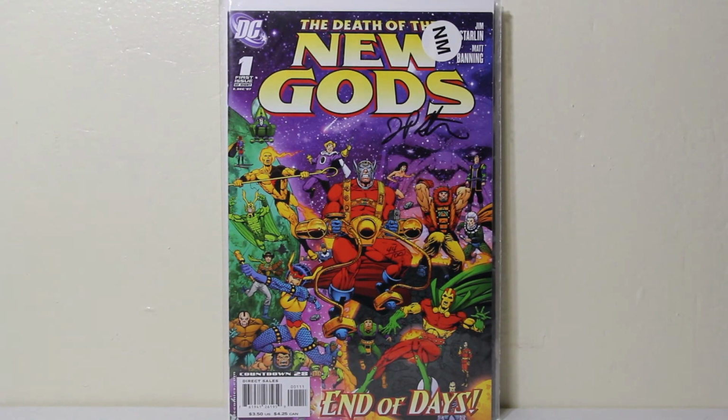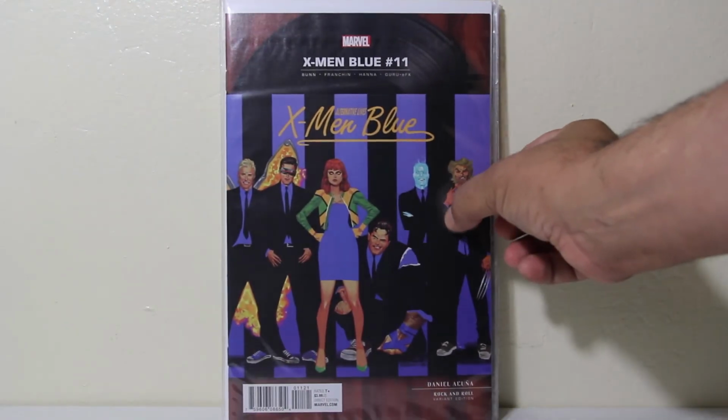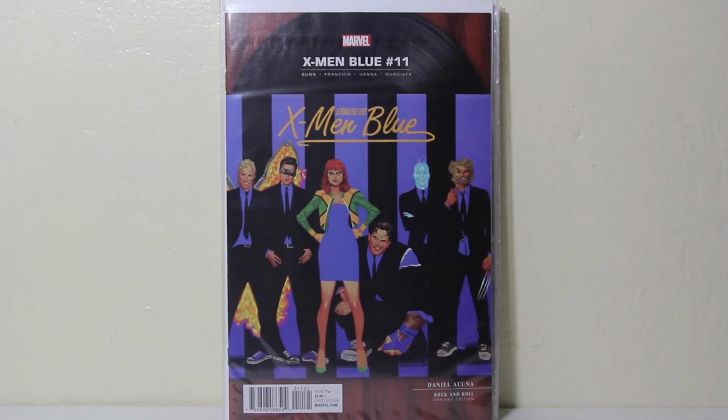Okay. I picked up this variant, and Marvel Comics started doing what they're calling rock and roll variants. And their hip hop variants have been so popular, it's almost a no-brainer. And you wonder what took them so long to have this brainchild. This is X-Men Blue number 11 from Marvel Comics. It is an homage to a Blondie album, Blondie being one of my favorite all-time badass groups.